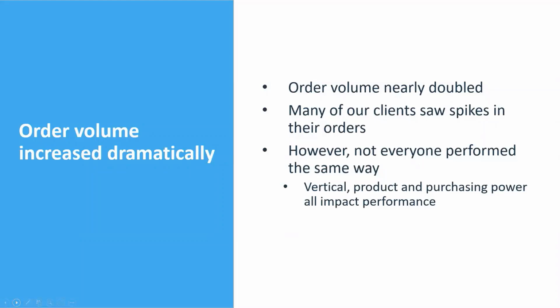Naturally, with all that improvement in traffic and browse time, etc., we are seeing order volumes increase dramatically across our base. Order volumes have nearly doubled for some clients. They've tripled, quadrupled, depending on the product that they're selling and the campaign that they're running. So spikes in orders and people talking about peak period style transacting is not an unusual situation today.